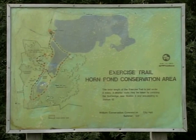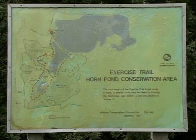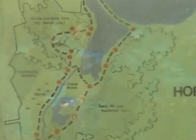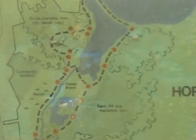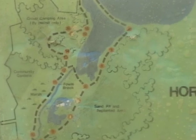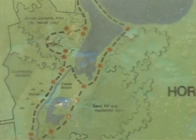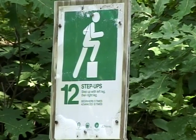In 1967, the Woburn Conservation Commission acquired 105 acres of the Fowl Brook watershed area. This map dates from that time and shows an exercise trail which was set up in the conservation area. If you look on the left-hand side of the map where it says marsh, this is now a pond where the great blue heron Steady Eddie resides. And further to the left are community gardens, which are mostly now sunflowers.